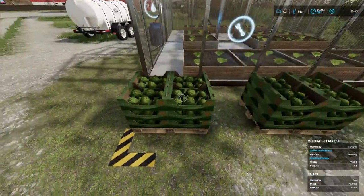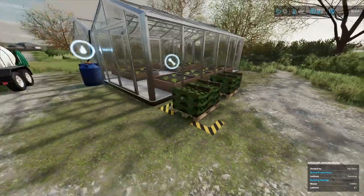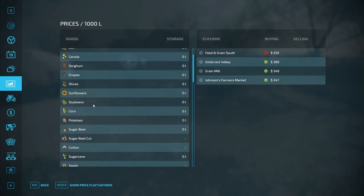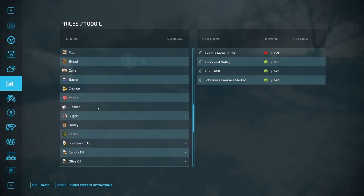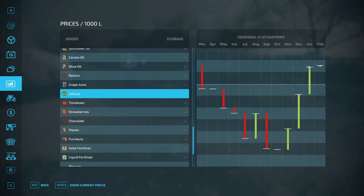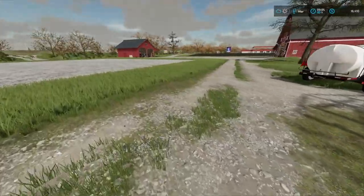So these are pallets worth 500 liters per pallet, so we have 1,000 liters right here. I wonder what the price for lettuce is right now, if it's something that we could potentially sell. Let us take a look. Lettuce. That would be for a liter. For 1,000 liters, sorry. The price is going down, so this is probably the best price we're gonna get for it.